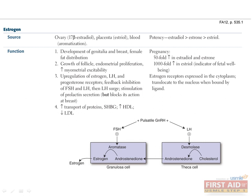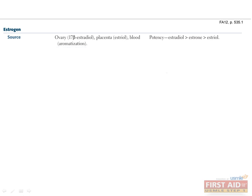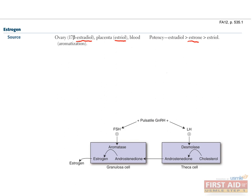There are 3 major sources of estrogens that each produce a different type of estrogen. The ovaries produce estradiol, the placenta produces estriol, and adipose tissue produces estrone. Estradiol is more potent than estrone, which is more potent than estriol. As seen in the image, as in the male, there are 3 levels of regulation for estrogen production. First, the hypothalamus releases pulsatile GnRH, which stimulates the pituitary to release FSH and LH. Constant GnRH release actually inhibits release of FSH and LH, but more on that later.